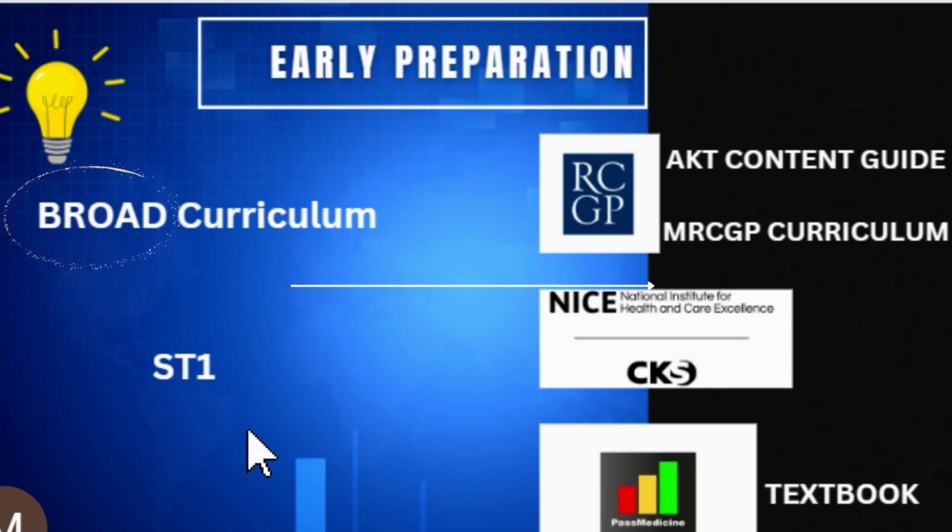So next, we used CKS guidelines. This is the go-to Bible in GP training for reference and protocols. For theoretical knowledge as well, the Passmedicine textbook was helpful as it had summarized keynotes on various topic areas.